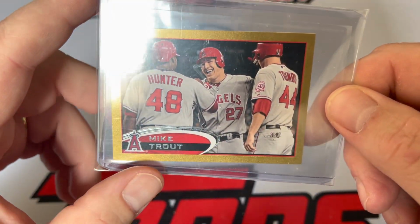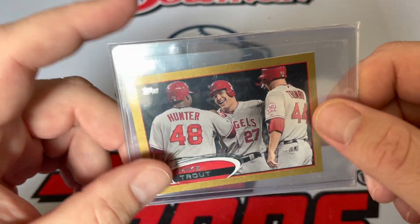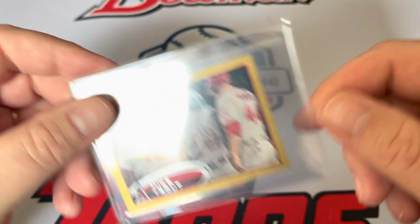I think this is a grossly undervalued card. I'm continuing to look for these. I'll own all 61 of them if I get the chance, but pleased to add that to the collection.